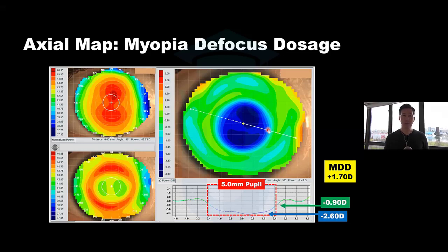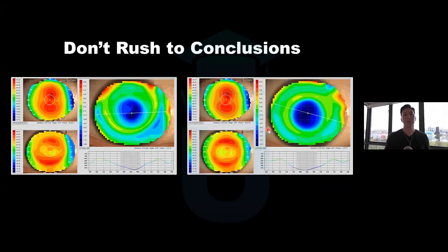So even before we've sent the patient off for their next visit, which might be months down the road, we kind of have a sense: have we created, number one, a good bullseye, but have we, number two, created a good myopia controlling bullseye? Also important. Now, don't rush to conclusions.